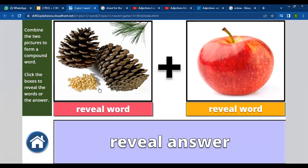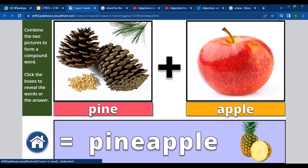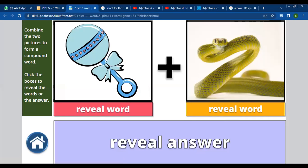We need to make one word from the two pictures. What would be the new word here? What's the first one? This is a kind of pineapple. These are called pines. Some people make dishes with these seeds. And then we have the word apple, so we formed the word pineapple. What about number two? Any of you can give it a try this time.